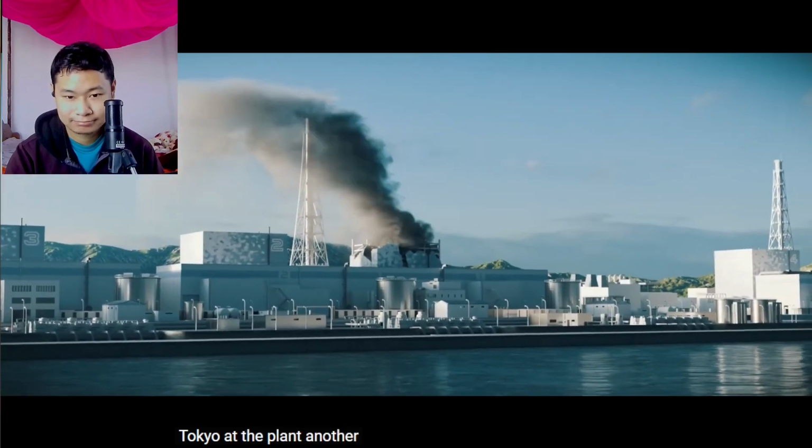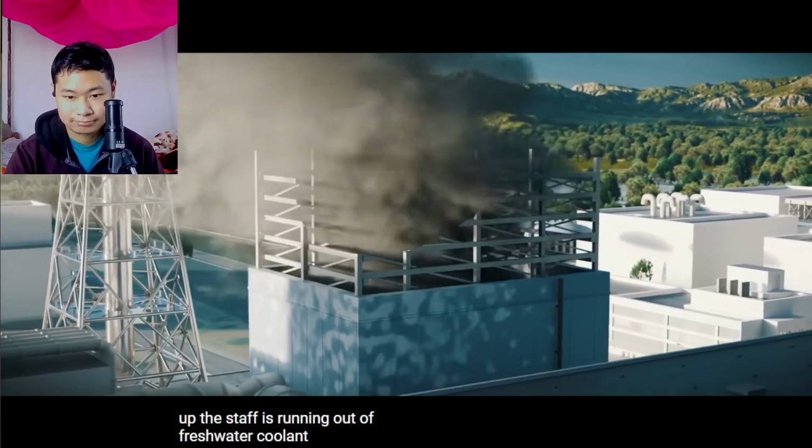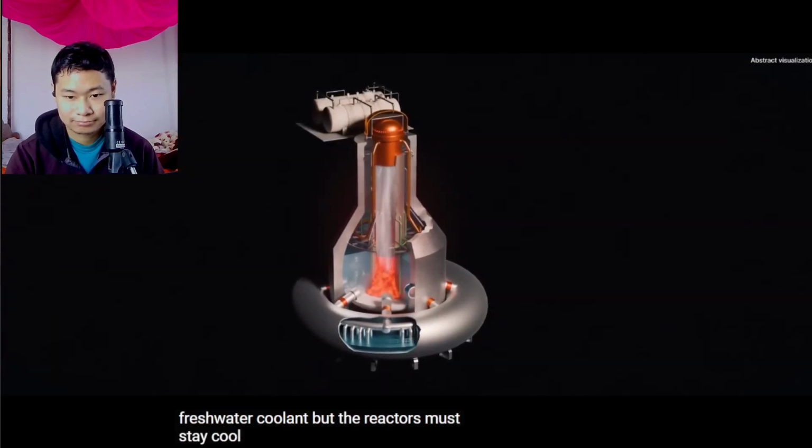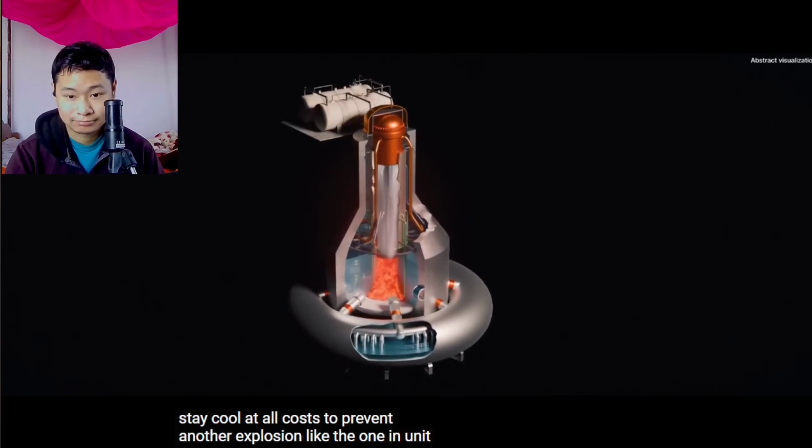At the plant, another issue comes up. The staff is running out of fresh water coolant. But the reactors must stay cool at all costs to prevent another explosion like the one in Unit 1.